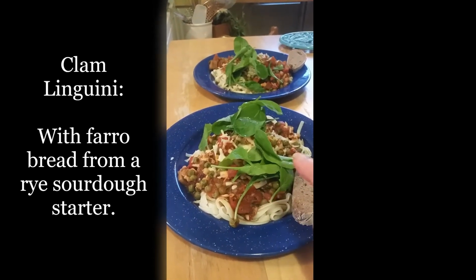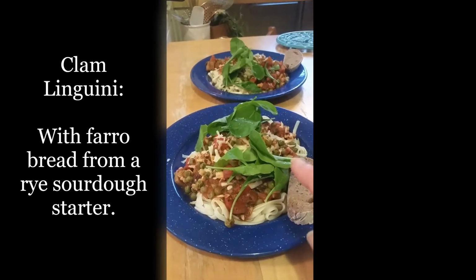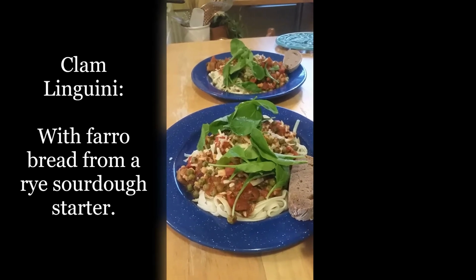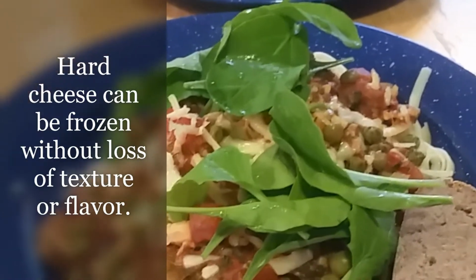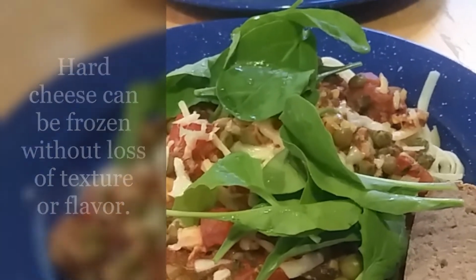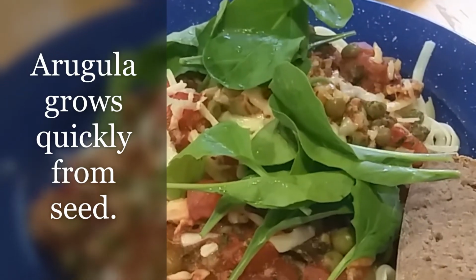Linguine, clams, leftover jarred tomatoes, marinara sauce, and some canned tomatoes, some frozen peas that were in the freezer, and some Parmesan cheese that I also cut up into small pieces and froze, and herbs from the garden. So this is clam linguine. What's this right here? That is arugula, fresh grown.